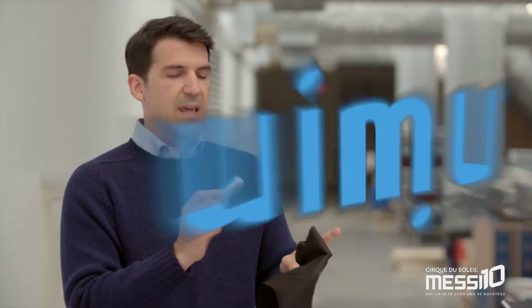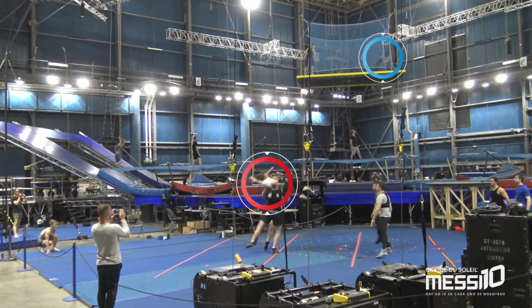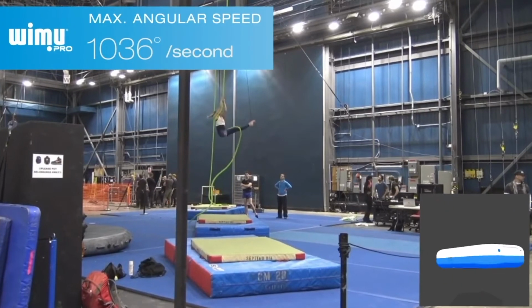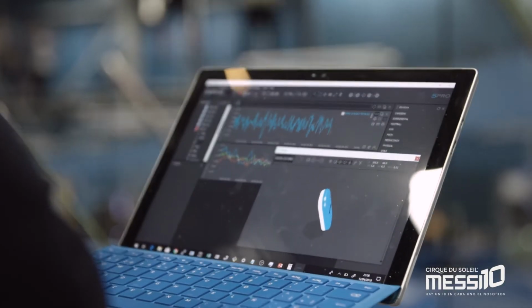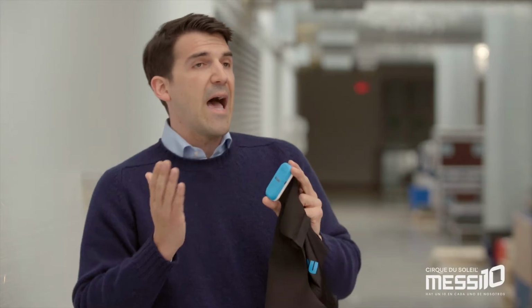This is the WIMU, what we've all been talking about and what we're so excited about providing to Cirque du Soleil. The acronym is Wireless Inertial Measurement Unit. Placed in the specialized bib that's provided to all the athletes, it's able to quantify the locomotor movements for the athletes in preparation for the Messi 10 show. With the abundance of sensors embedded in the unit, all the variables that can be derived from inertial sensors, so accelerometers, angular motion, can all be quantified with this unit.